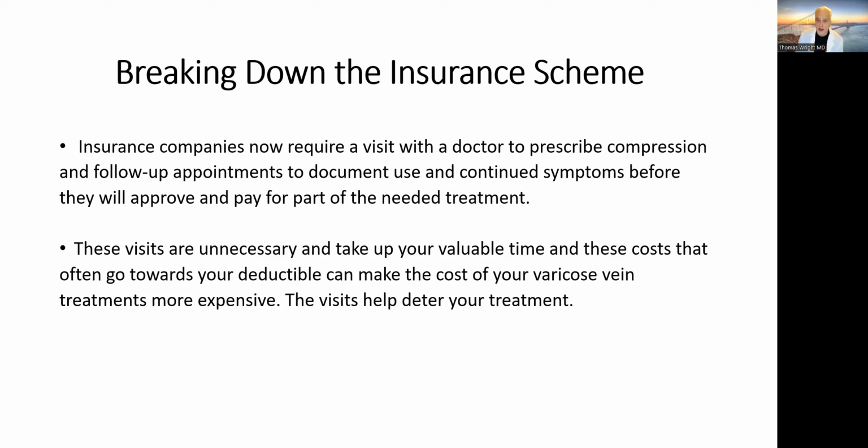So insurance companies now require a visit to prescribe the compression. This prescription for compression stockings has to be documented. Then a follow-up to document the use. Each of these is a visit. Each of these costs a copay for you, and goes towards your deductible. These visits are unnecessary. They take up your valuable time, cost extra money, and they're there to deter you from getting the treatment.